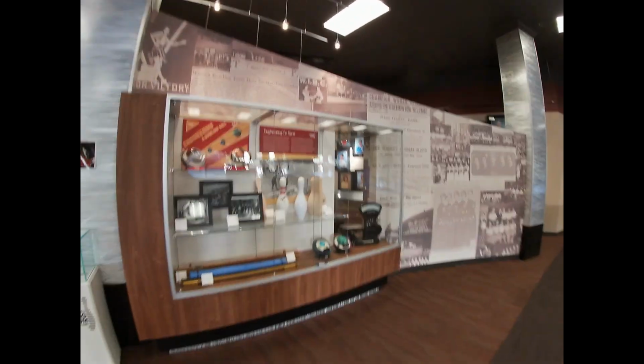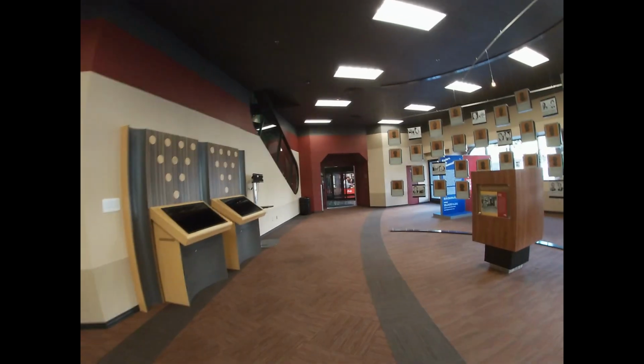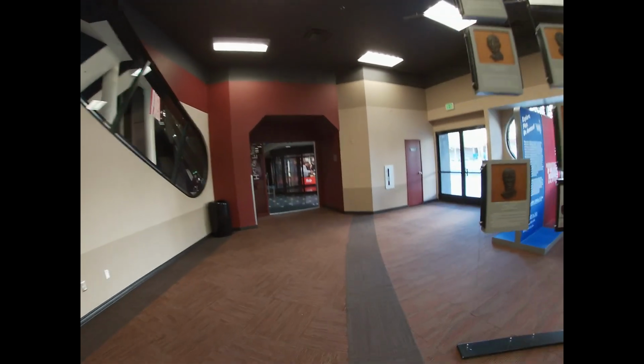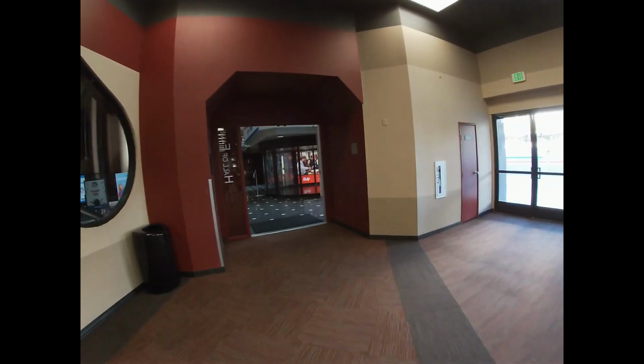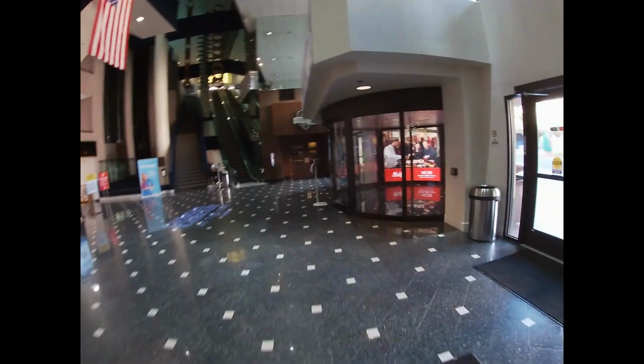www.bowlingmuseum.com. They also had some exhibits talking about the bowling ball bag where you would put your shoes and the bowling ball and come to the lane, as well as the women's fashion from the 40s, 50s, and 60s and 70s.